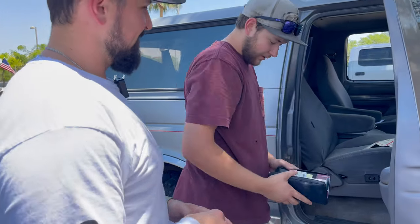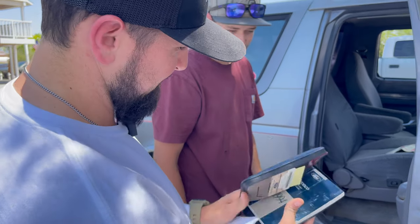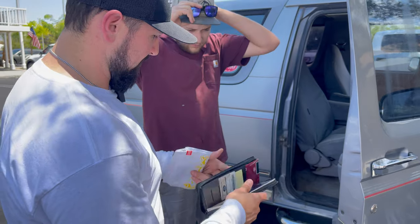I actually have the original window sticker too. It was still in the Bronco. All of the original books and the VIN tag for your records. So, you know, it's a 27-year-old truck. 24 and a half of its years were owned by one individual. So that was really awesome to find that out.